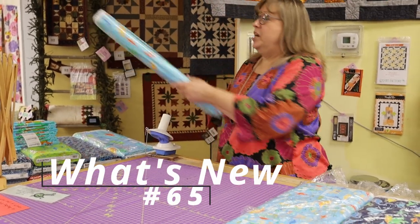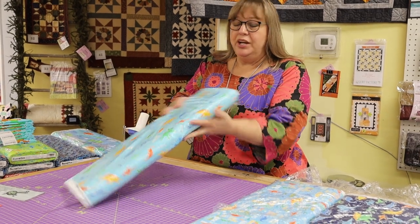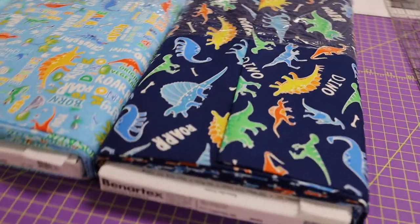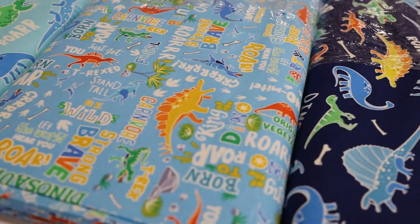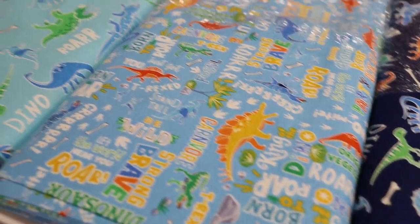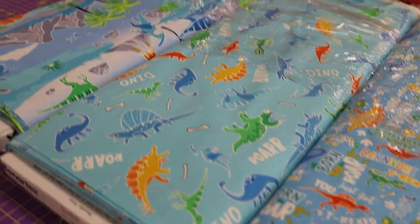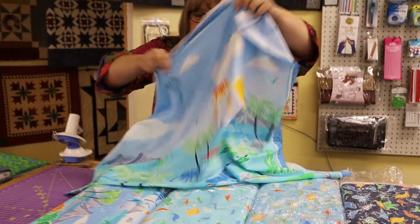So dinosaur, this is really cute. I know dinosaurs are one that they like. Dino Friends. Sometimes we have a harder time finding the things that are a little more boyish as far as gender goes. This might be another panel. We've got panels here and we are going to be putting kits together. They didn't cut the kits till we made the video.